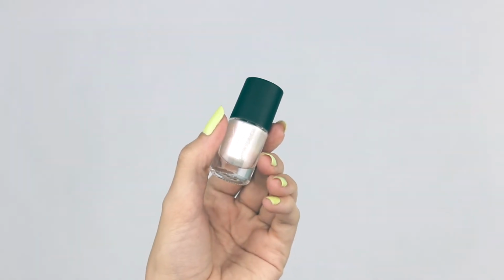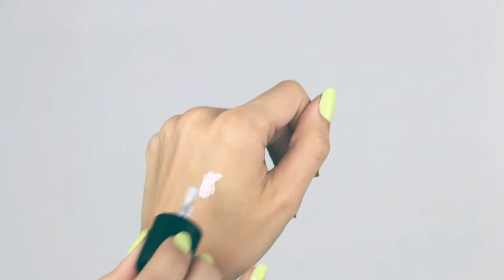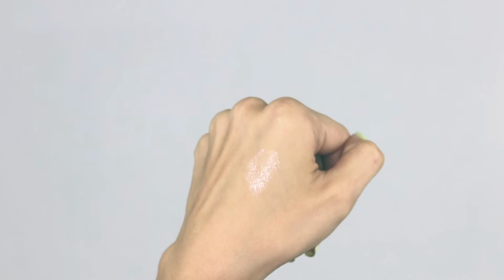So my friend Rose recommended this. She uses this as like an inner corner highlight. She loves it. Let's see. It looks like a nail polish. So that is kind of like a rough swatch of it.